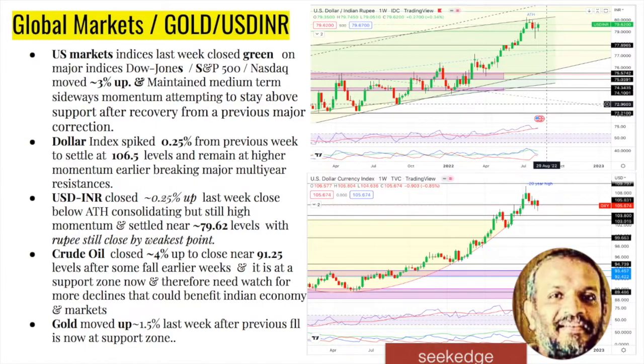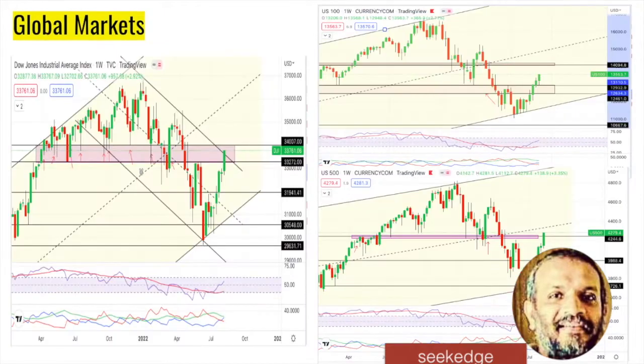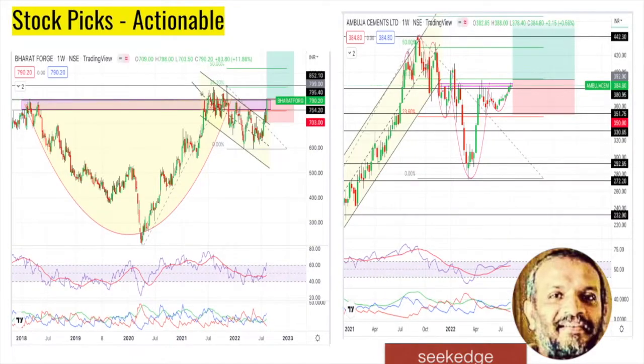So the crude has cooled off a little bit, but it has spiked. The dollar also has cooled off, but the rupee is still at weak levels. The dollar and US markets have shown bullishness and a serious attempt to reverse and climb back to the resistance zone. That's what the global markets and commodities show. Two picks for the next week.